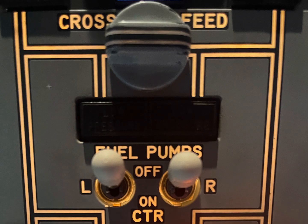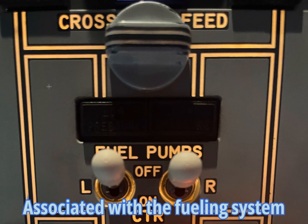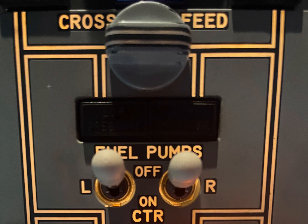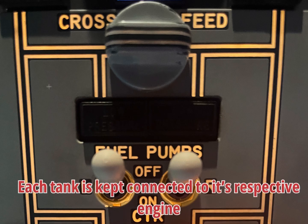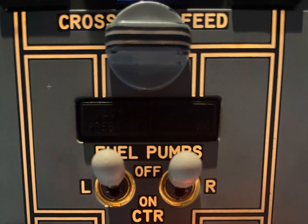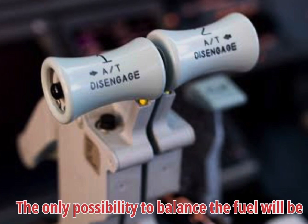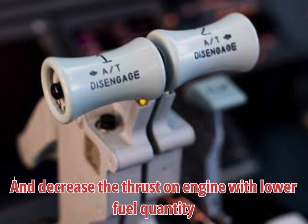There are some problems that we may encounter during the flight associated with the fueling system. As an example, fuel cross-feed valve failure. If the cross-feed valve fails in closed position and cannot be opened by its respective switch in the cockpit, each tank will be kept connected to its respective engine and pilot loses the ability to let any tank feed fuel to any engine. In case of fuel imbalance, the only possibility to balance the fuel will be to increase the thrust on engine with high fuel quantity and decrease the power on engine with lower fuel quantity until the tanks balance.